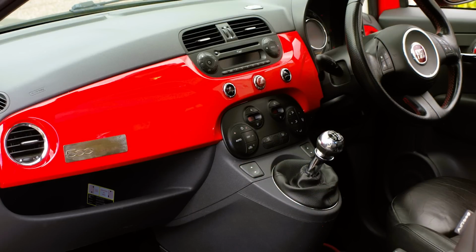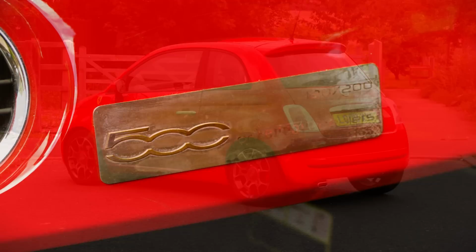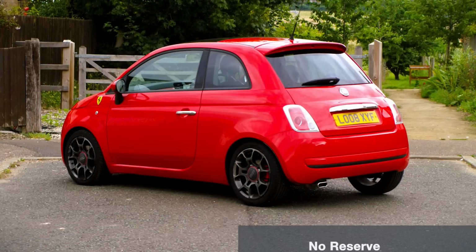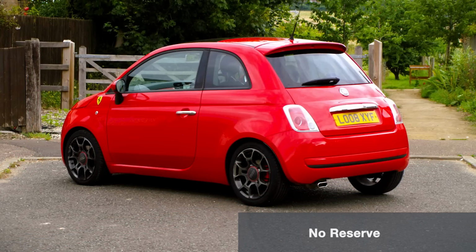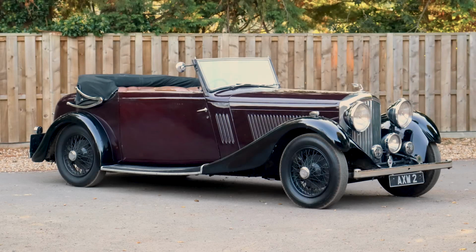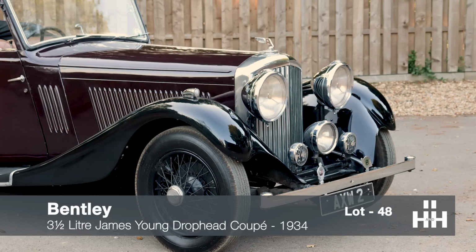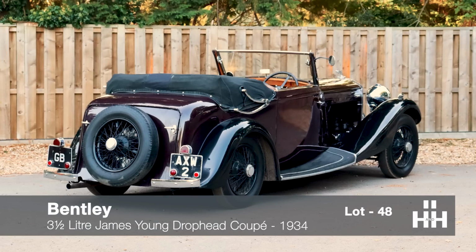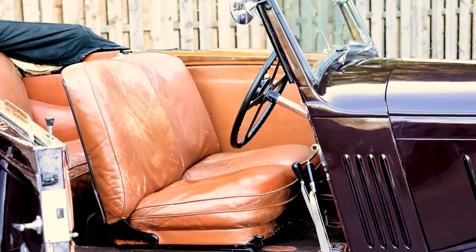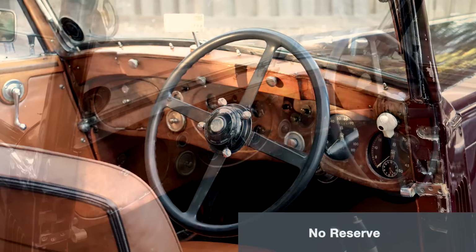They've got a little 1.4 litre turbocharged engine, manual gearbox. I believe there are only 60 that came to the UK, and they are increasingly sought after, so that is a very collectible modern hot hatch. No reserves also include a 1934 Bentley 3.5 litre James Young drophead coupe, so quite the range there. And that Derby, again, well worth having a look. An elegant pre-war Grand Tourer.